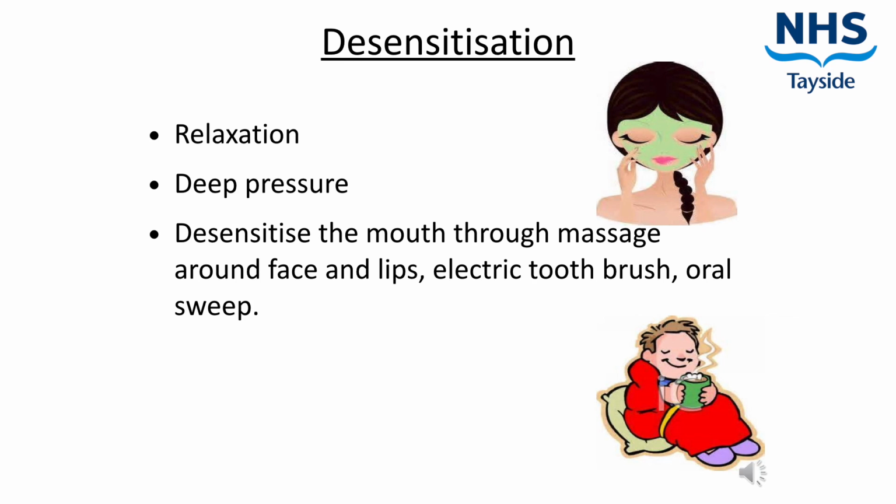and lips to increase acceptance of touch and reduce hypersensitivity within the mouth, and this may include using electric toothbrushes or oral sweeps. The idea is to increase the amount of oral experience and exploration to achieve better tongue, lip, jaw movement for feeding and also for speech, and overall increase their oral experiences.